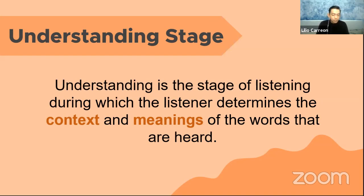Now, in the classroom, this translates to distraction, poor comprehension, low scores, demotivation, and many others. So it means that if our students are experiencing listening difficulty in the receiving stage or understanding stage, that is going to affect their understanding of what you are talking about in your lesson or whatever instruction or message you're giving them.